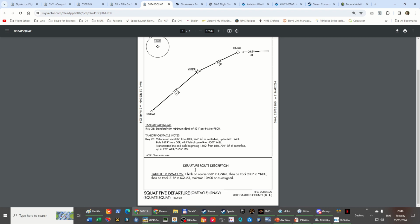And the departure route description basically describes this lateral path, but it also adds at the end that I should maintain 10,600 or as assigned. So this is basically the obstacle departure procedure, telling me that at Squat I should have at least 10,600.